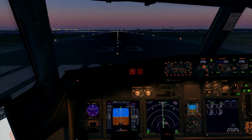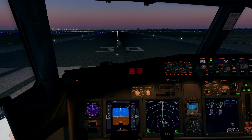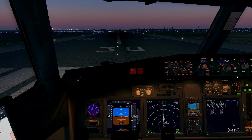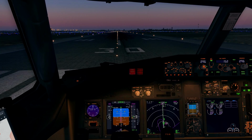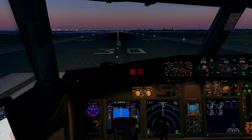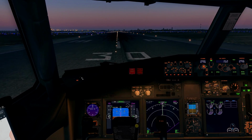So what we can do is we'll get our landing lights on, can release the brake, get the heading select on as well. So go 40%, apply pressure on the column, and TOGA.